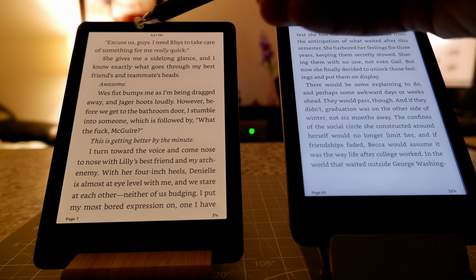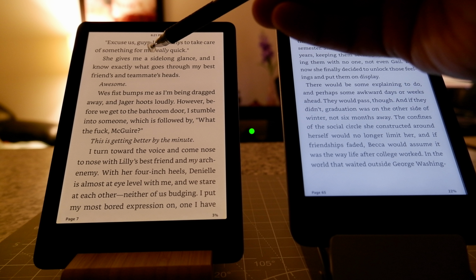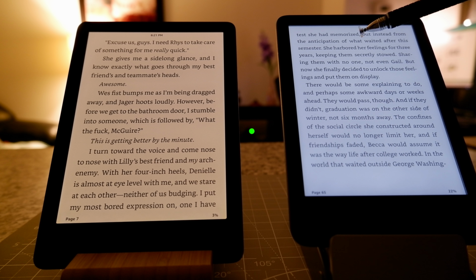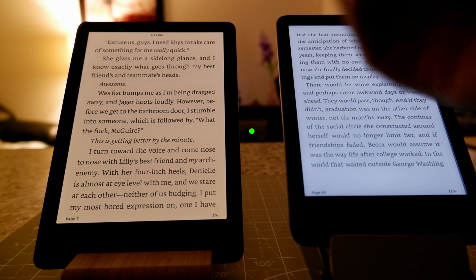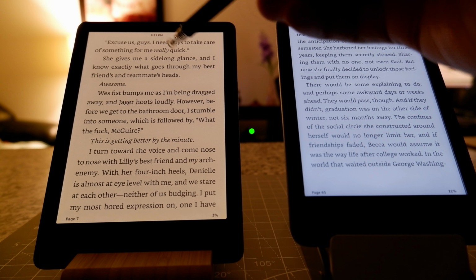So if you're into warm temperature light, or if you like the yellowish look, definitely this is not something you're going to get in Kindle Basic, and for that one single reason, you may need to consider getting a Kindle Paperwhite.